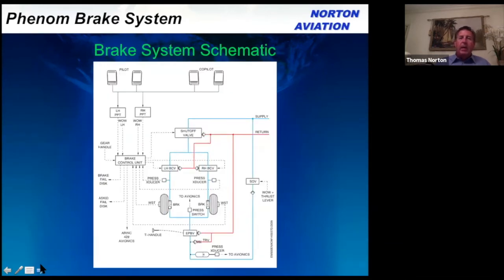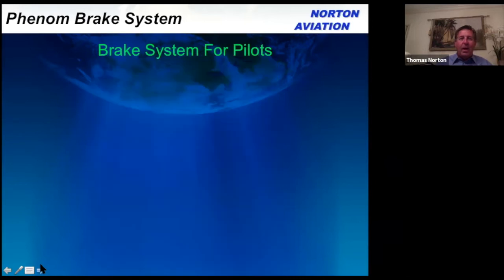Okay, so like I said, a good suggestion is to talk about the brake system, because the brakes have been a contributing factor, or I should say the lack of knowledge of our brake system has been a contributing factor in some of the cases of Phenoms going off the runway. So as we look at this brake system schematic, I call this the schematic for the engineers. And even though I am one, I still don't like it. I don't really know how that works. So I came up with the schematic for pilots.